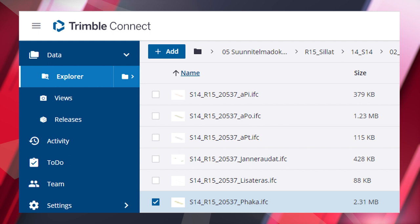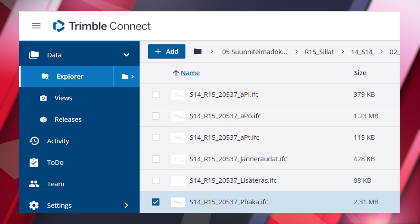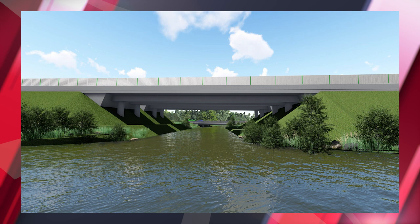And IFC is the most powerful open format for the models these days. But it has some restrictions, so we need to develop it further. We can add more information there. We can make the process work in two ways, from the design to site and from site to owner. So we have to think a little bit larger than only the format for bridge models or something. There has to be room for different kinds of information too.